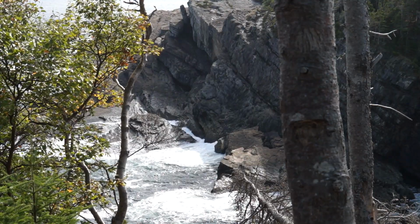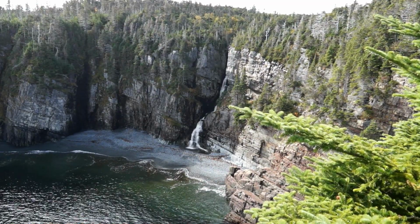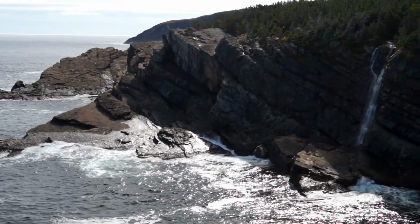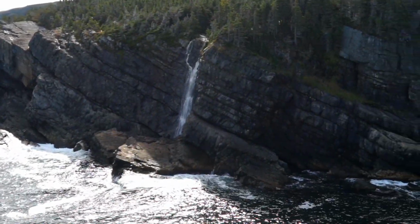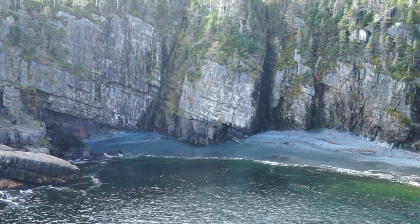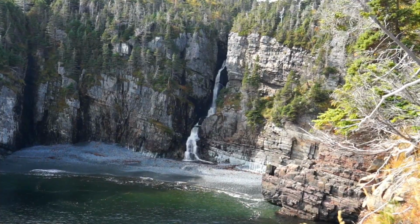So this is Stiles Cove right here. Beautiful in here, Ian. Absolutely stunning. There is a set of stairs that comes down and opens up. You can see Stiles Cove here. There's actually two waterfalls coming in the cove. Absolutely beautiful. Look at those cliffs. The trees just hanging on for dear life.